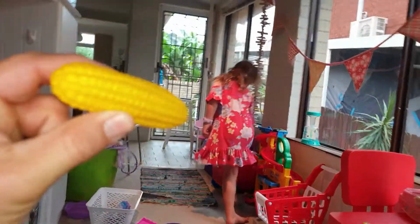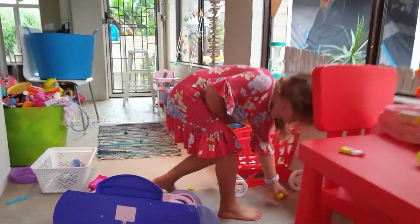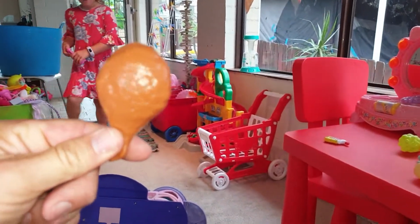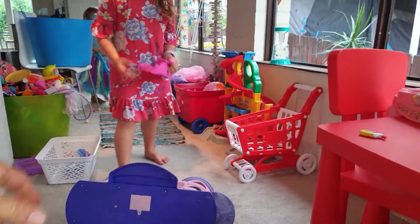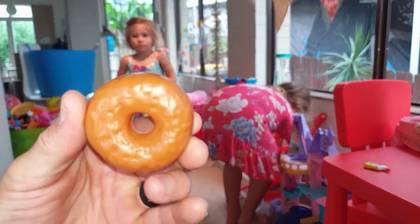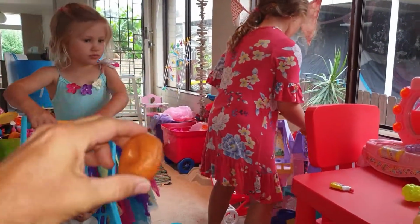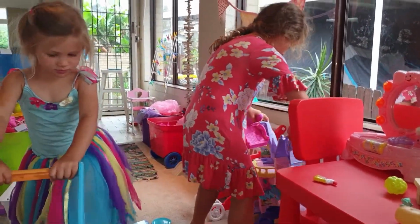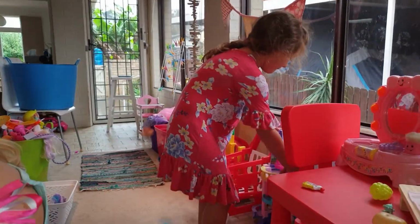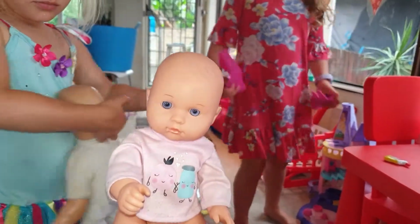See? Okay. Can I get the corn in the trolley? No. Can I get the drumstick in the trolley? No. Oh, here we go. Can I get the donut in the trolley? Maybe. Okay. The donut in the trolley over the top of... Oh, no. You landed on me! Hey, here's another baby. That's my baby.